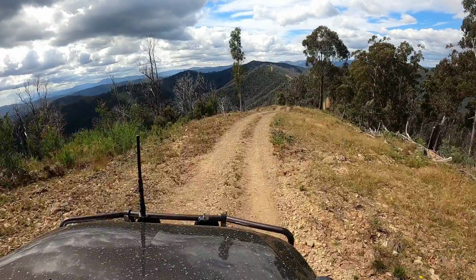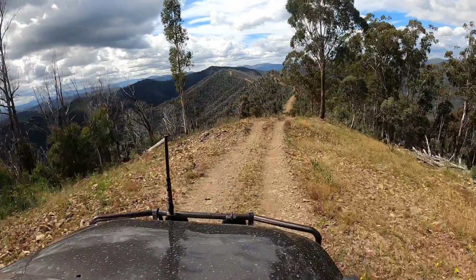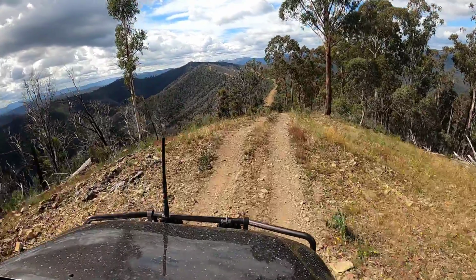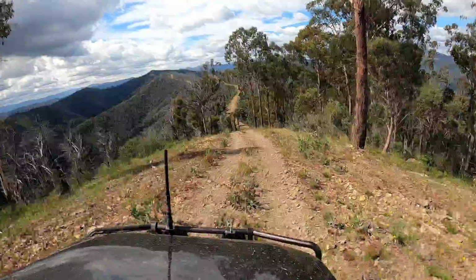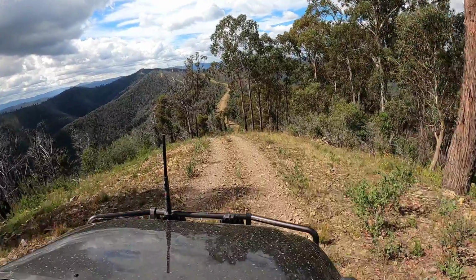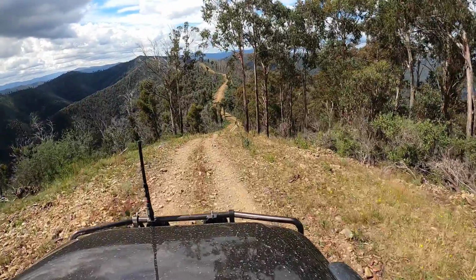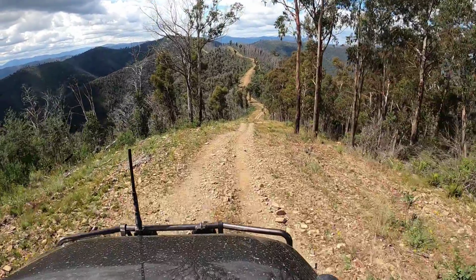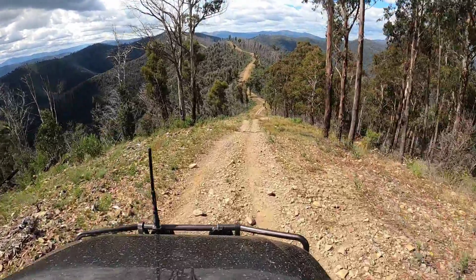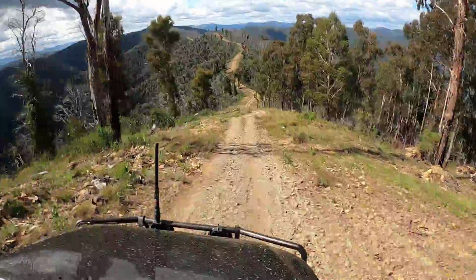Check out this view here. You can see straight ahead, see where that track goes over that hill in the foreground, down the other side, and then you can see the next hill where the track continues. Like, how awesome is that? You come around here and you can see exactly where you're going to be going. There's not a lot of places in the high country where you can see your track that far ahead and really get a good sense of what's coming.